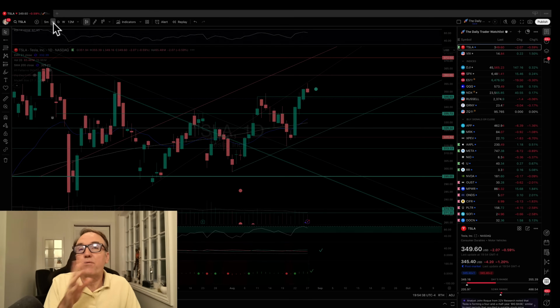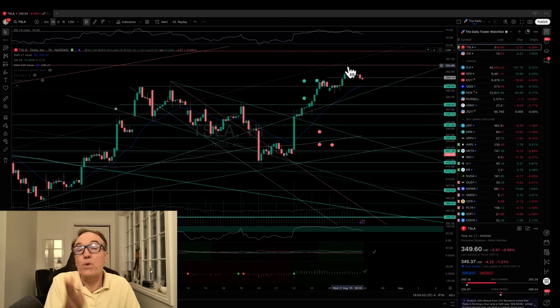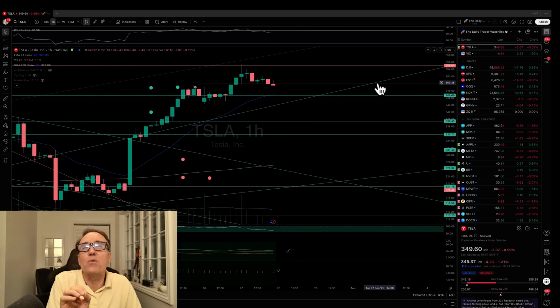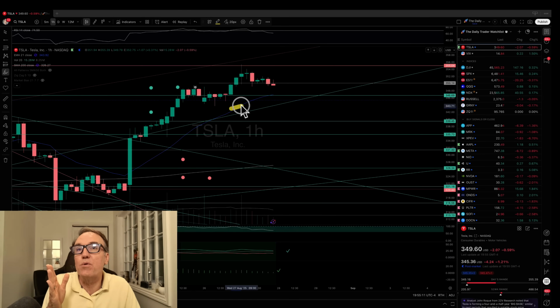Today, if we go on the 1 hour chart, we have reached 355, which was our first target. We have reached 355. And then we came back a little bit. Temporarily, we stayed above 350 for several hours, and now we are seeing a little bit of weakening, and we should be opening tomorrow maybe a little bit above 346.69, which is right in line with the moving average.